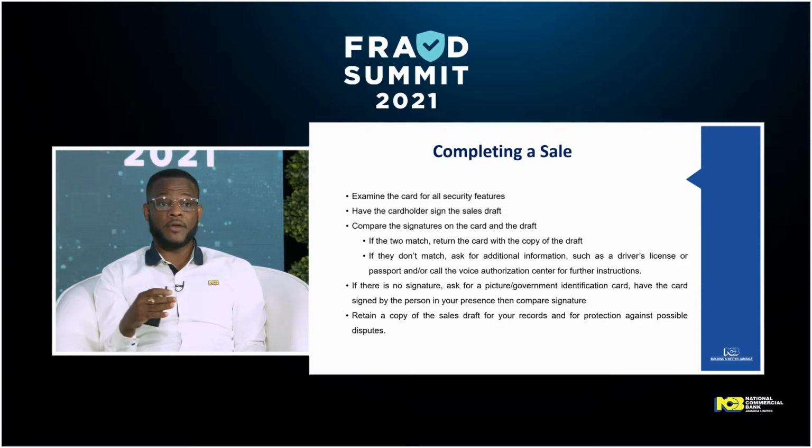So I know that a lot of times when you go to a place of business, the first thing that persons ask for when you're completing a sale, once you give them your credit card, is your ID. And ID does not form a part of the cardholder acceptance procedure. The only time that a customer is required to provide an ID is, one, if they sign and it does not match, then you ask them for a driver's license or a government-issued ID to verify the signature.